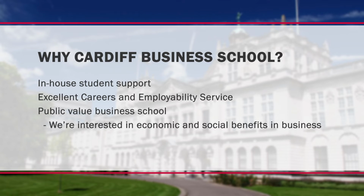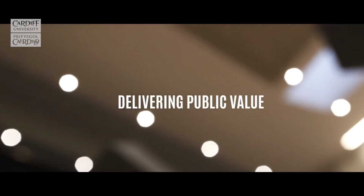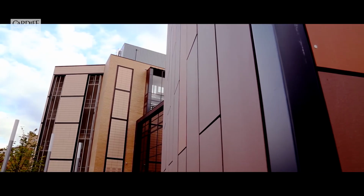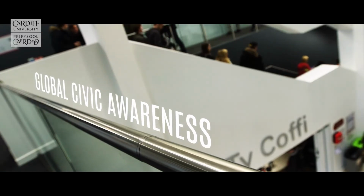We're a public value business school, and I think that sets us apart from some other business schools. And it means that we're interested in not just economic benefits from an organisation, but also social benefits. And so when we teach you, we deal not just with private sector organisations, but we talk to you about third sector. You get the opportunity to go out and work with different organisations.